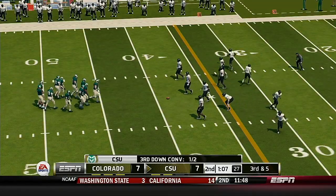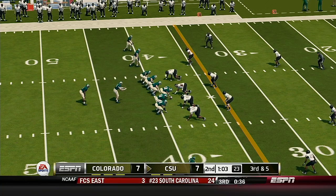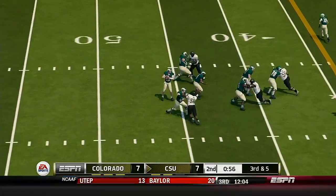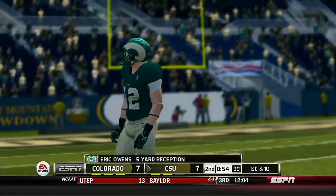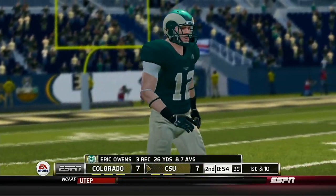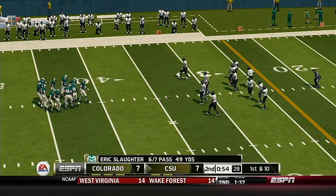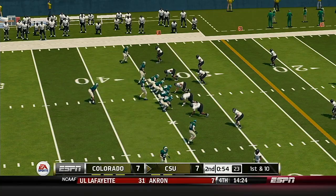So we're looking at another third down here. Pulls it in, and he's in the open field. He goes out of bounds. Right around the 34, Owens. Picks up around 5 yards with that catch. I'll tell you, these guys just keep rolling down the field. Quarterback's looking very sharp on this drive.